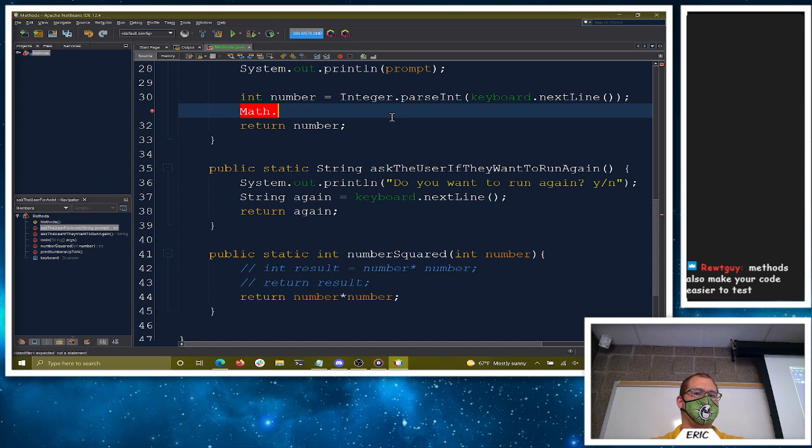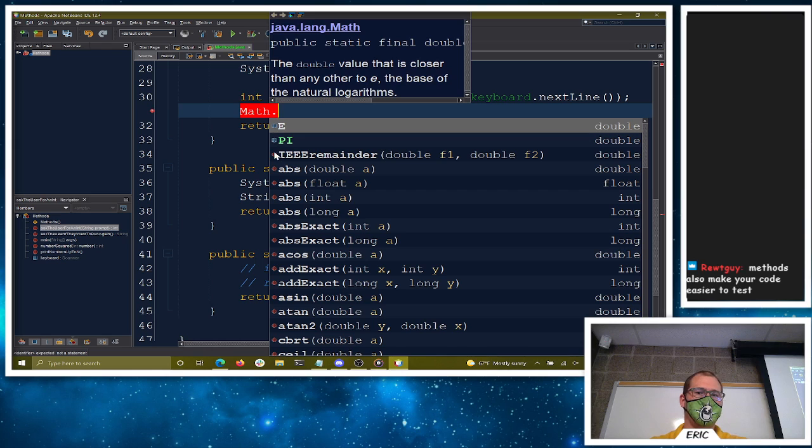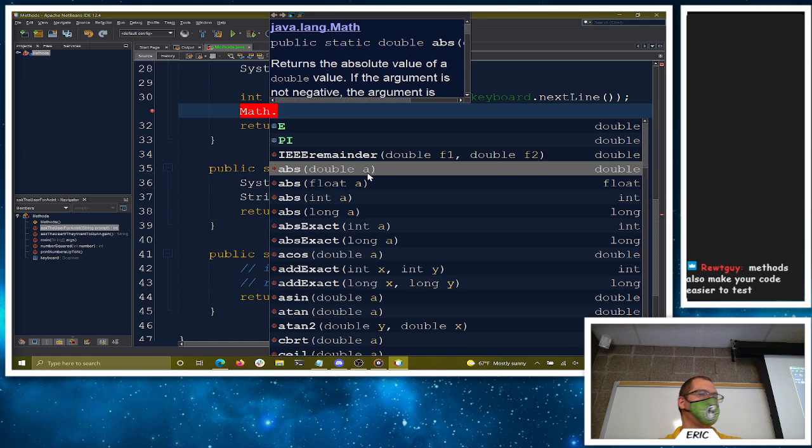Math dot, you've got absolute value. Any double that you give it, we can do the absolute value of. It's the same arithmetic. If it's less than 0, multiply by -1. If it's already greater than 0, you're done, right? So over here in this library, it tells us this is the return type. This is what we can expect to get back from the method. So if you give it a double as an argument, it will give you back a double return.